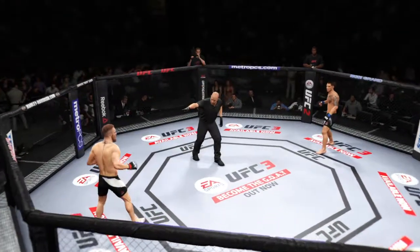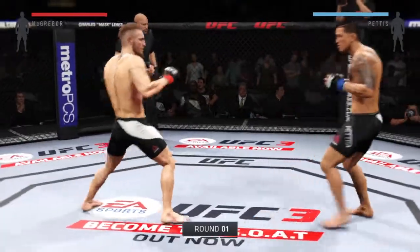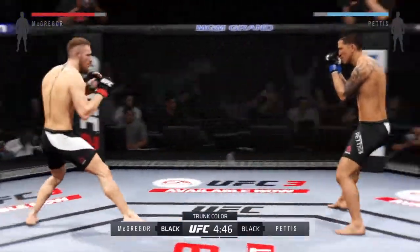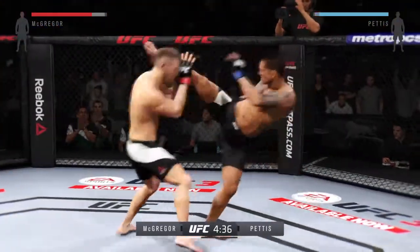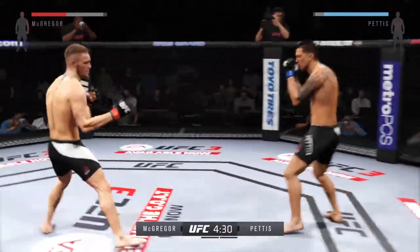Conor McGregor, are you ready? Anthony Pettis. And here we go. Fight scheduled for 3 5-minute rounds. Make no mistake about it, Conor McGregor is for real. He's very good at utilizing all of his reach, turning that shoulder, fighting long. Both men looking to do damage early.